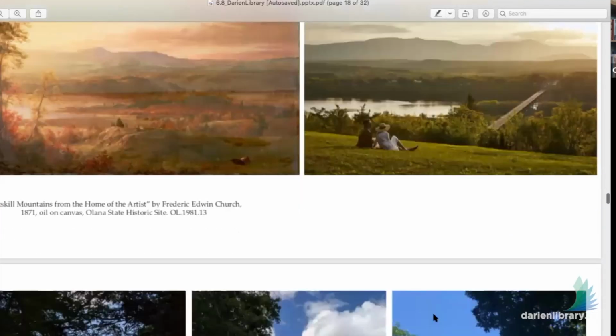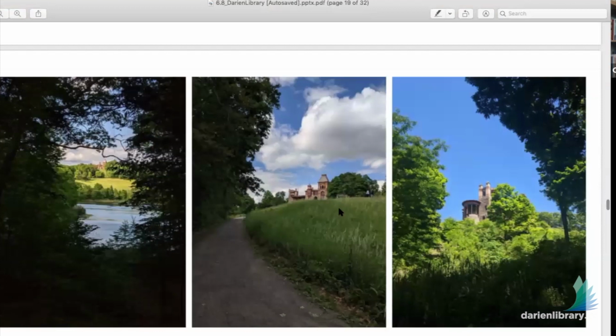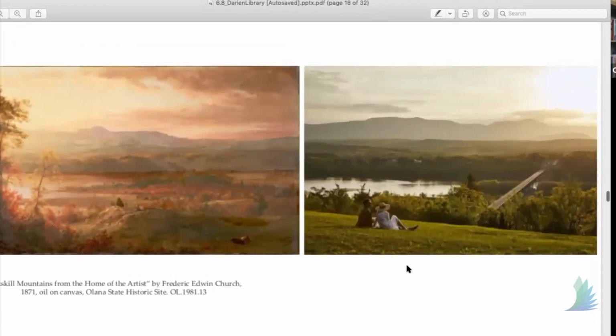I have another question from Sharon. Was he a plein air painter? That question comes up because Church's way of working was unique in that he would make these very furiously quick sketches when he was traveling or when he would be out making observational sketches. He would go on sketching expeditions.